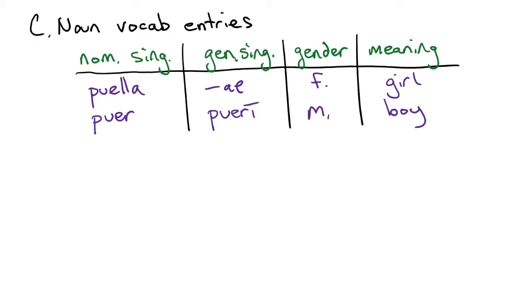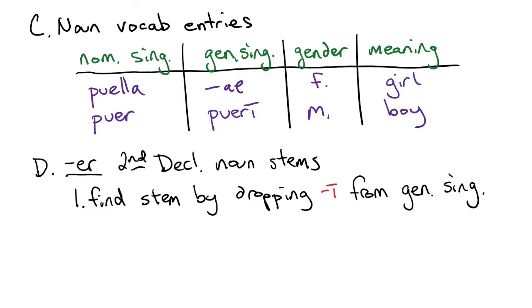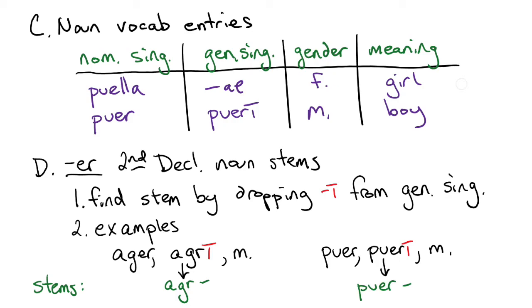Also, for second declension nouns whose nominatives end in ER, we get the stem in an interesting and different way. What we do is we find the stem by dropping the long I from the genitive singular. So for example, in the word ager, agri, masculine, the stem is simply agr after we drop the I. But in puer, pueri, masculine, the stem is puer after dropping the I, so it still keeps the E, and we can tell that by looking at the genitive singular.